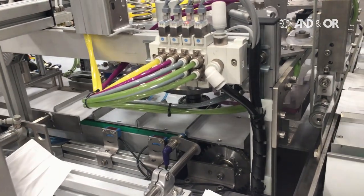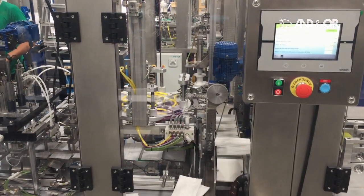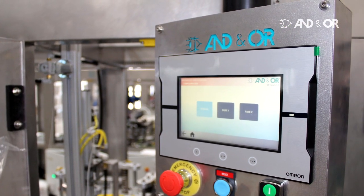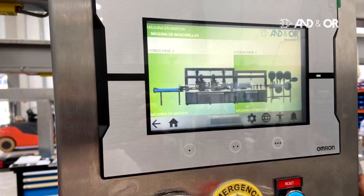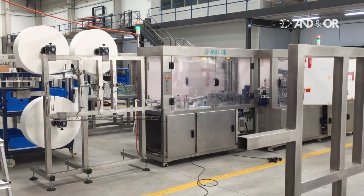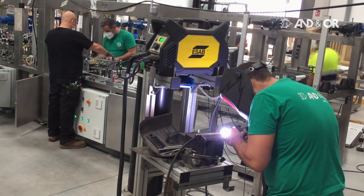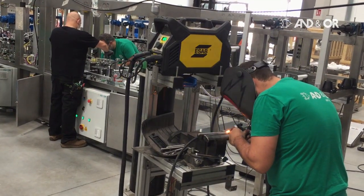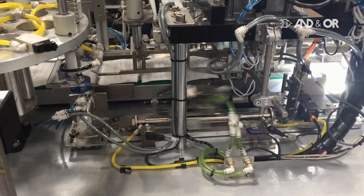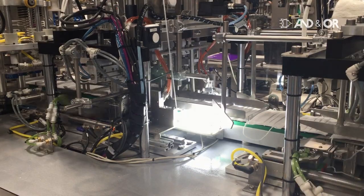The production line is autonomously controlled with an Omron PLC, with an extremely user-friendly touchscreen, to enable our customers easy operation and troubleshooting. Being AND&OR a specialist in automation processes, we offer our customers not only the mask production machine, but also the automation of the end-of-line, and all auxiliary equipment needed.